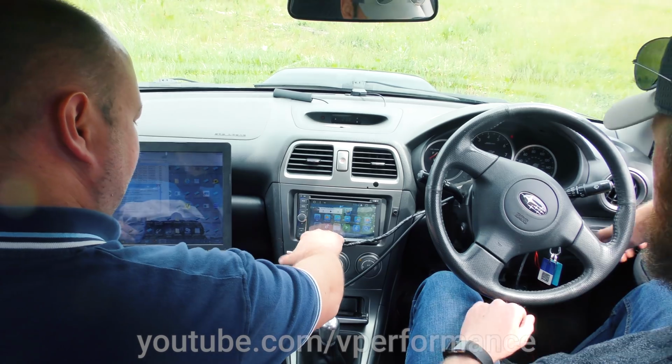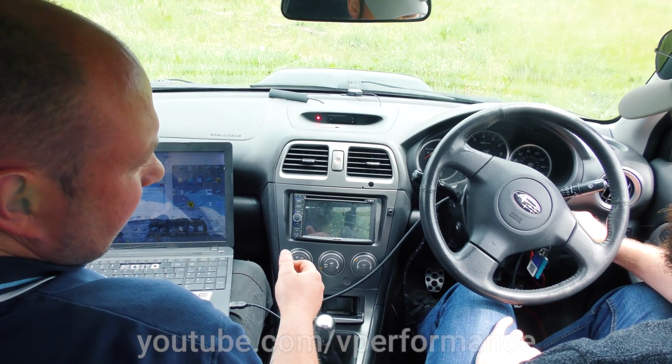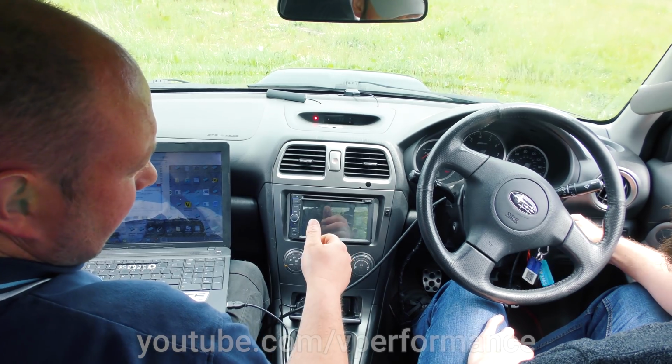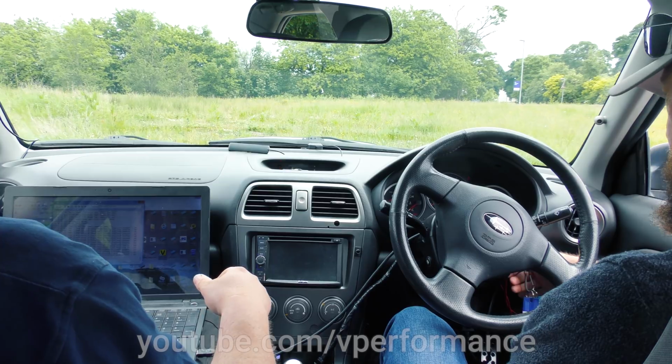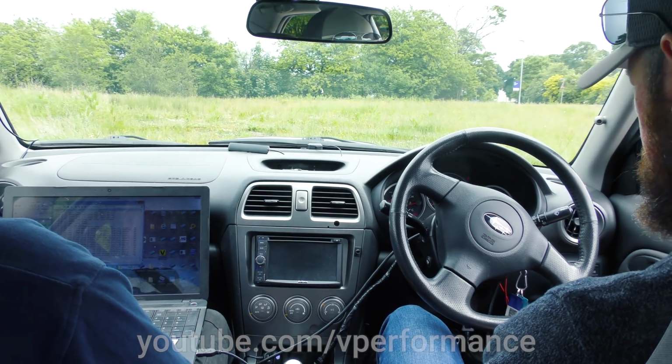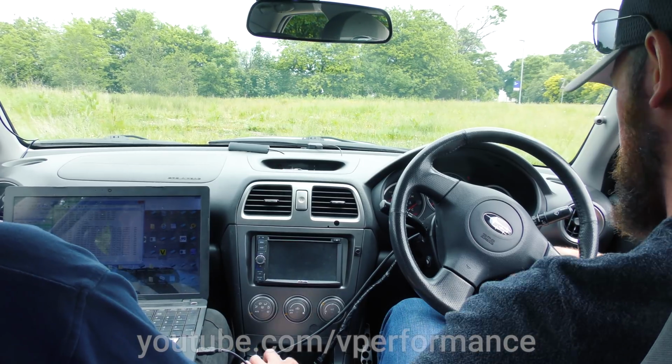Right, ignition off for now. Then just ignition on its own. Position 1, 2, 2. Then just do it so. Yeah, and ignition on. 2 again. Yep, and then just put your throttle pedal up and down twice. Ignition off. And then start it.